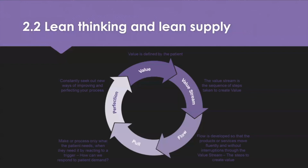Then you establish the pool. Once the flow has been improved, products and services can now move quickly from raw material stage to delivery to the customer. One consequence of this is that products that can be made and services delivered will be much more closely to the time when they're needed. And the final bit is to seek perfection.